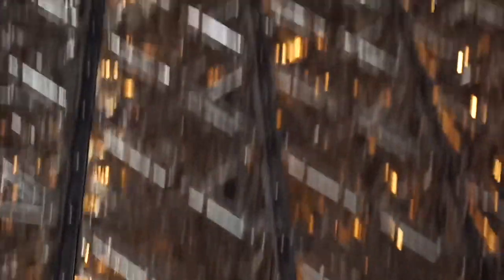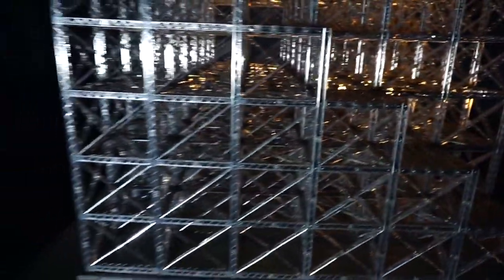See the details? I don't know if you could see it, but it's made of metal. And when lights strike it, it produces this beautiful structure. Beautiful photo.